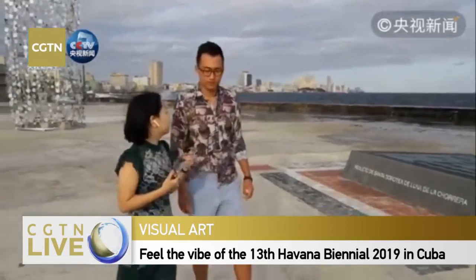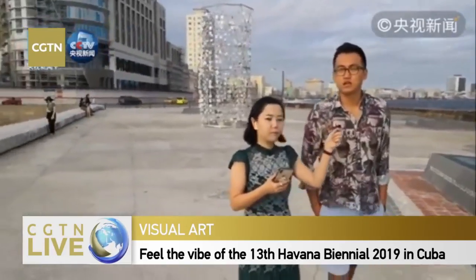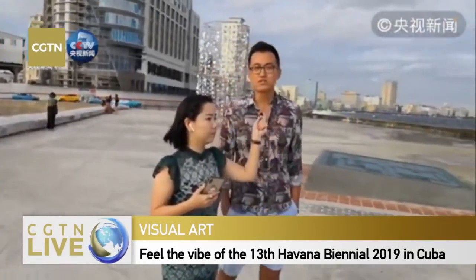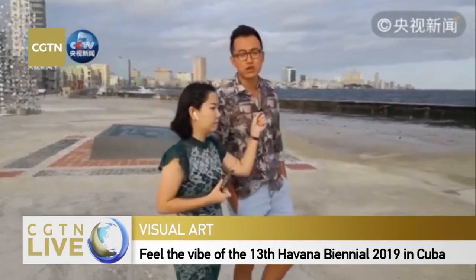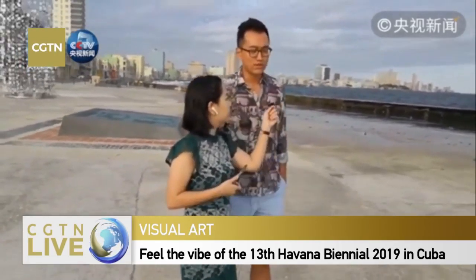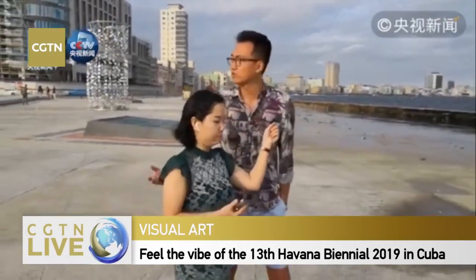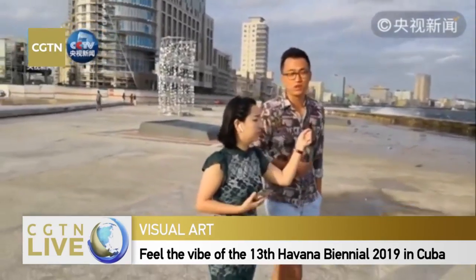The theme of this year's biennial is called Seeing the Future. Some media groups translated the words into constructing all sorts of possibilities. What's your take on the theme? Actually, I think one plain translation is about facing the future, because we're using all possibilities to build the future. We hope to call upon people's awareness about protecting history and culture, particularly in the city background of Havana. Havana has a lot of collections of historical heritages and cultural heritages.